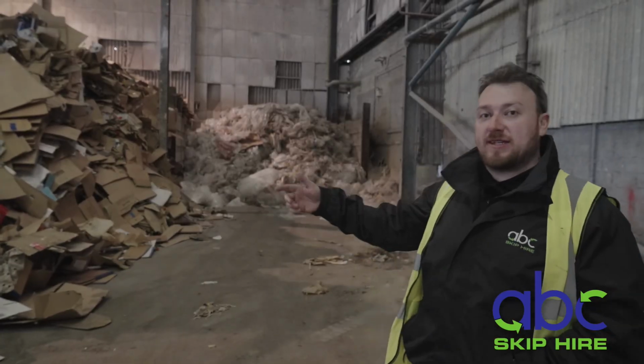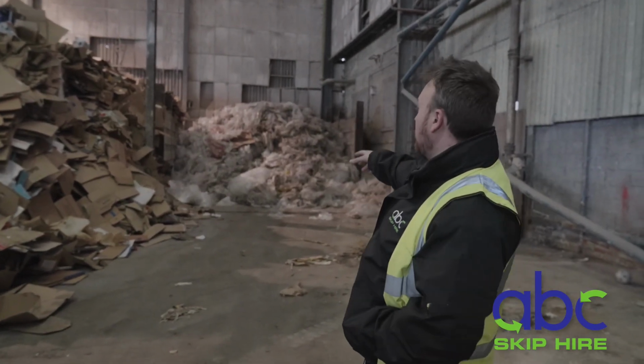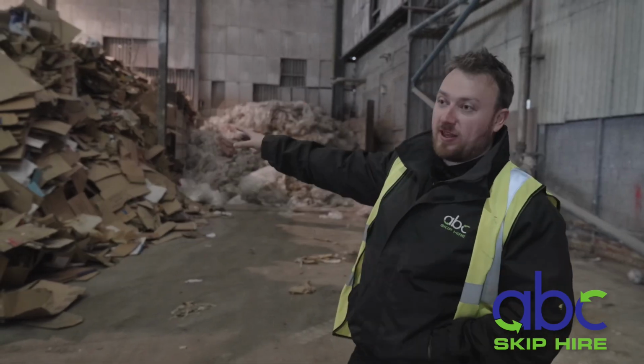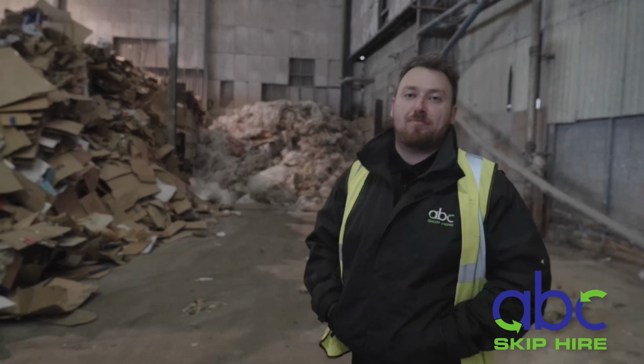Once we have picked out in our picking station your cardboard and your plastics, that's kind of the main plastics we're picking out at the minute, our soft clear shrink wrap. We'll get a certain amount of that, a certain amount of the cardboard, and then we'll fire up the baler and we'll bale it all up and stock it until the price comes up.